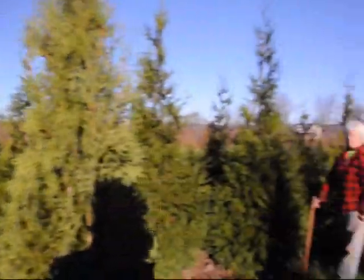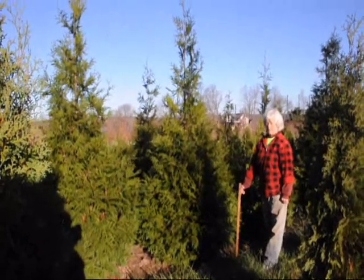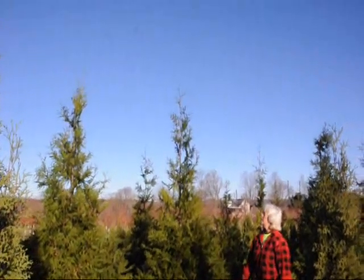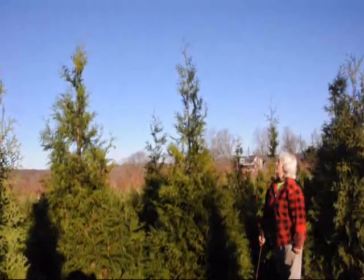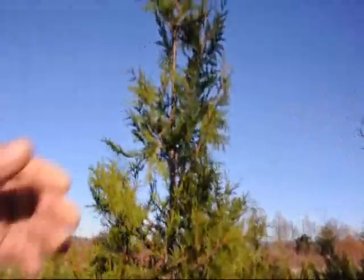So we recommend the green giants for a lot of windbreaks and screens and buffers for their deer resistance, their bug resistance. And another good feature of this tree is that it grows predominantly with one single leader, as you see here. Now this leader can almost be bent back to the ground.